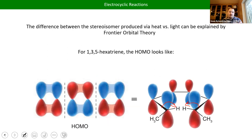So it's not saying that a node is where a p orbital flips relative to the others. The node is actually the place in between the orbitals where they go from being up to down, for instance, or positive to negative.